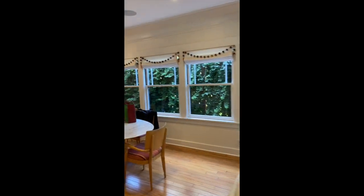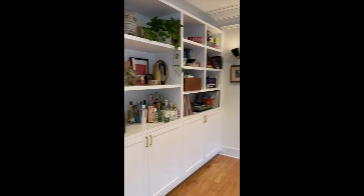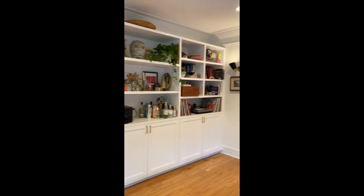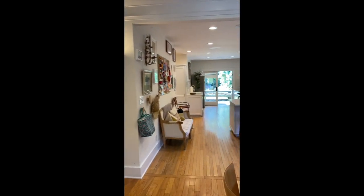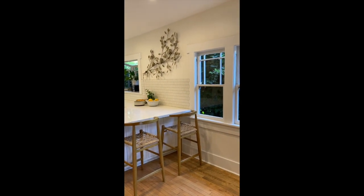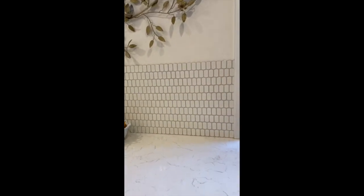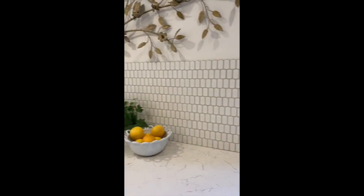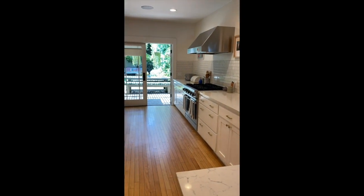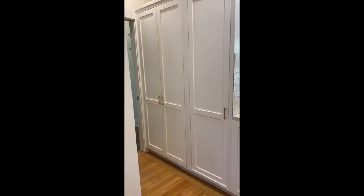We're going to walk through. You can see it moves seamlessly. We have some built-ins here, and she added the touches of the same hardware for the cabinets in the dining room as in the kitchen. So there's continuity of style and flow. Great tile here. Easily workable kitchen, pantry.